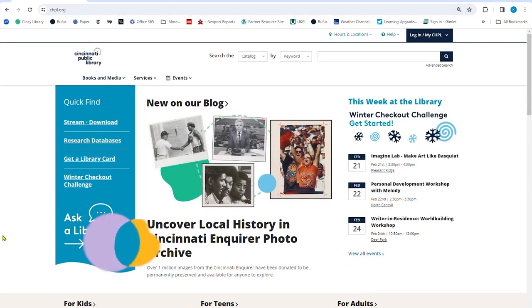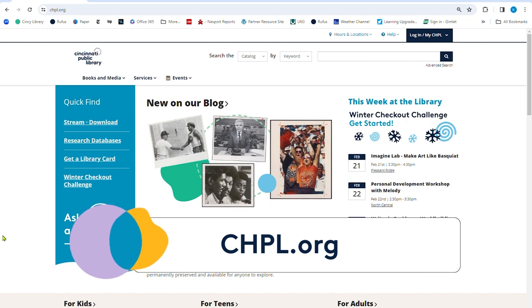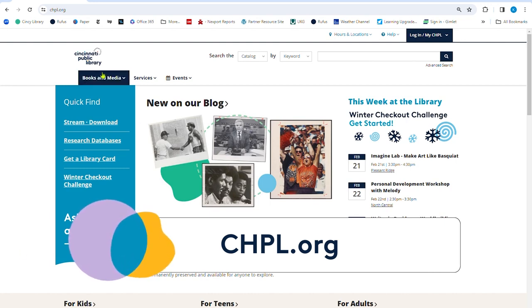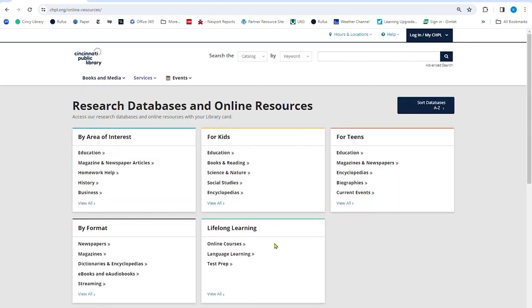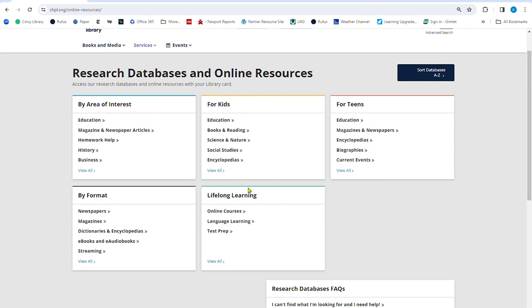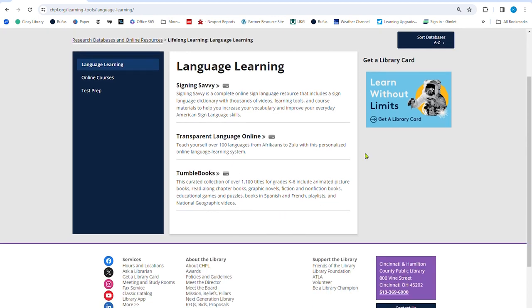All right, we've arrived at our website, chpl.org. Right over here in the blue banner, we're going to click on Research Databases. And then right under here, Lifelong Learning. We're going to click on Language Learning. Click there. And Transparent Language is right there. And it says teach yourself over 100 languages.